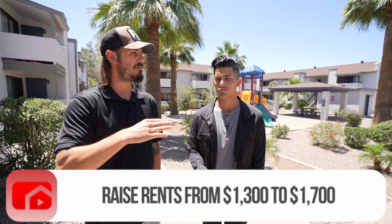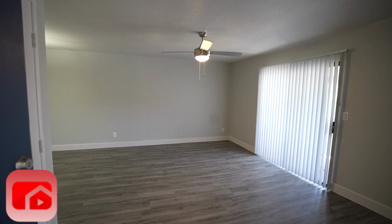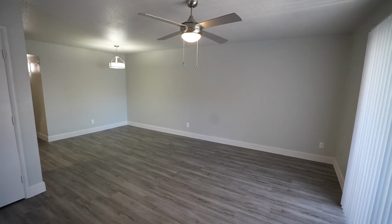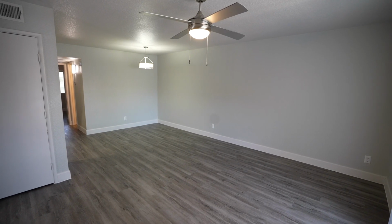Wow. And how big are these units on average? On average about 885 square feet, something like that, between 850 and 900. You're talking about like $1,700 to $1,800 rent here. Yep. So obviously this area is much more in demand than the other property you're talking about. Right. But if it's renting for the same price as the other property right now, and we can raise rents $400, like that's easily a huge value add, and we don't even have to do anything to the exterior.